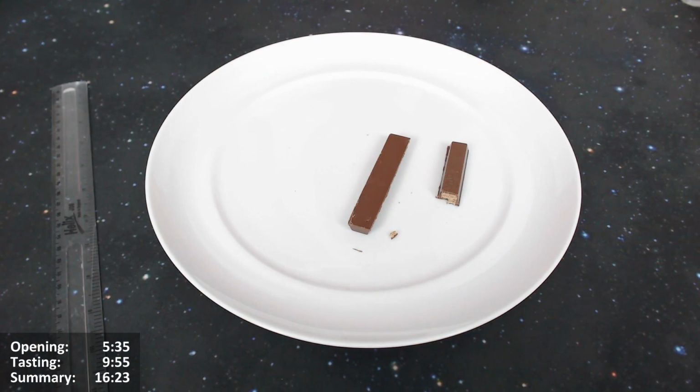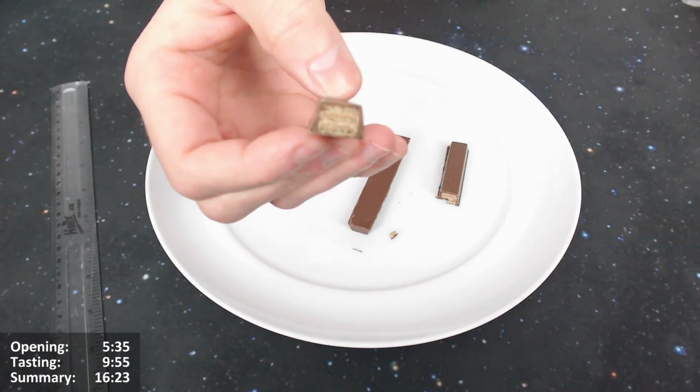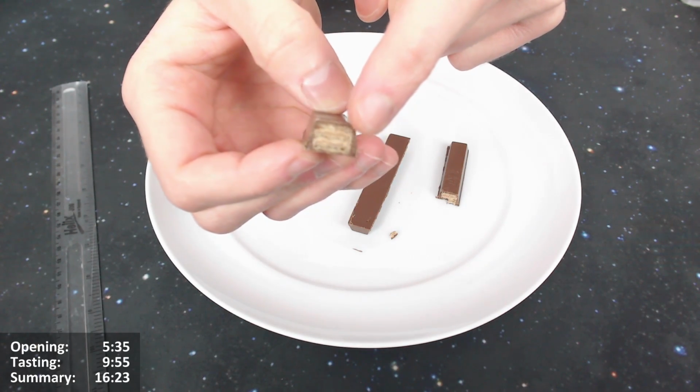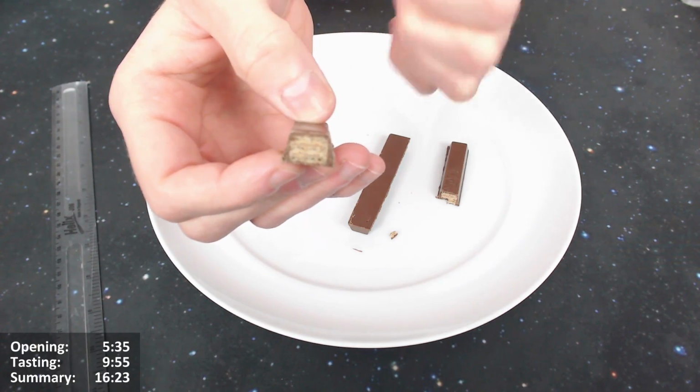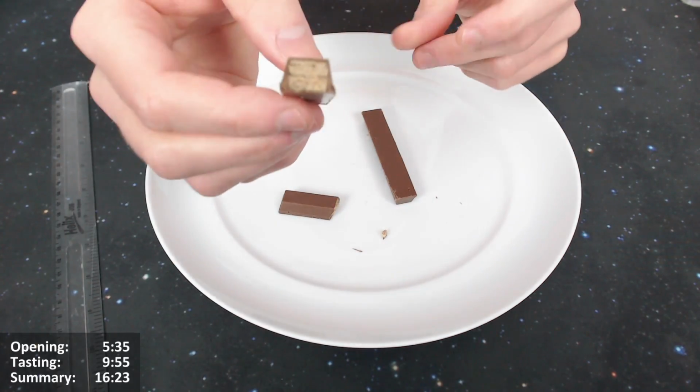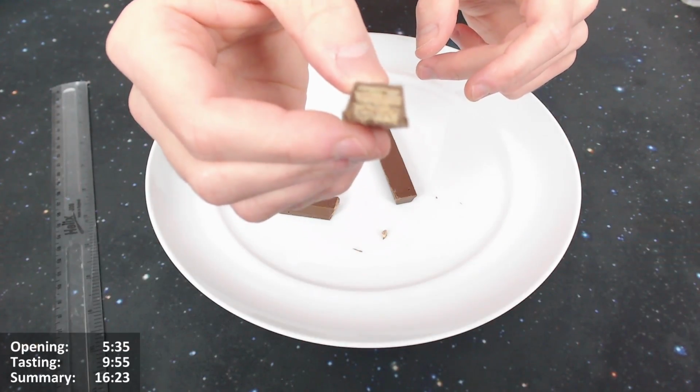So it says it's honeycomb flavoured chocolate. I don't know. There does seem to be something surrounding the chocolate though there. You can see it's got like a white barrier around the edge of the chocolate. Not sure what to make of it. I don't know if it's honeycomb pieces or not though.